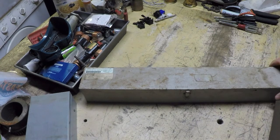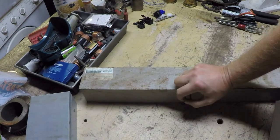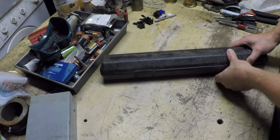But this one, because it's the 0 to 250, I think I might end up just keeping this one in my arsenal of tools for that occasional time when I need a hefty torque wrench. So then he says, oh well, and I get this other torque wrench.